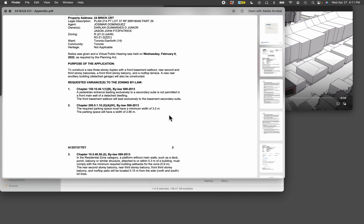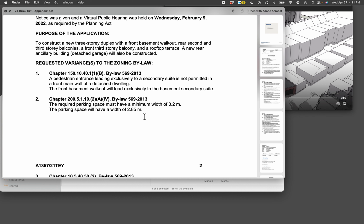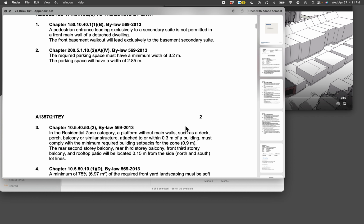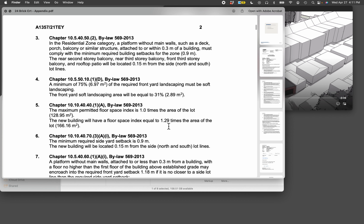So this is a really great document, and it's available as a schedule on my website, and it goes through some of the variances that were attained. One is that the secondary suite having access from the front of the house, that's a variance. The parking spot, like I just described there, that's a variance. There's the balcony, which is a huge one. The fourth level balcony is a huge win.